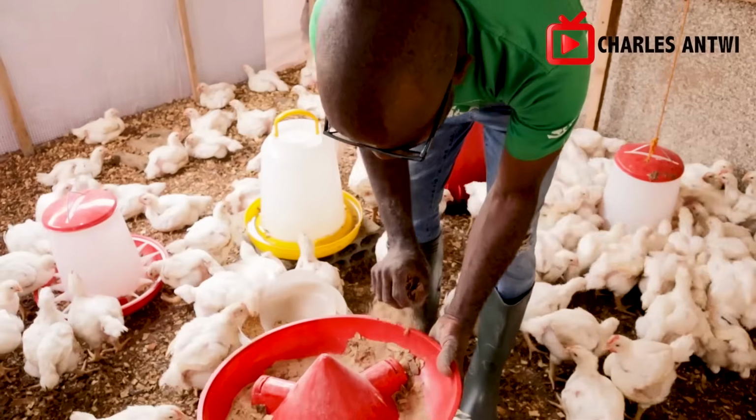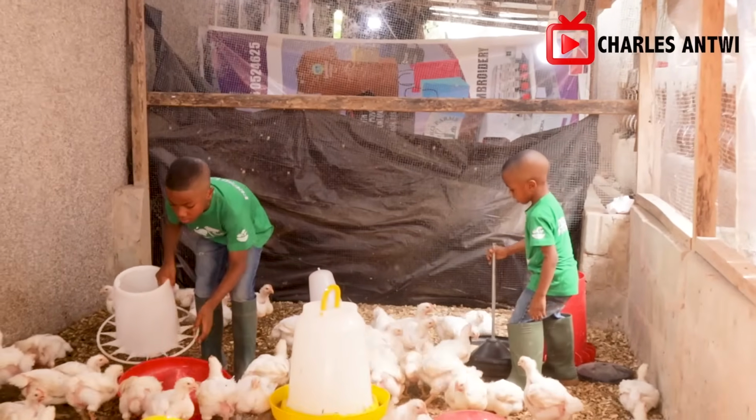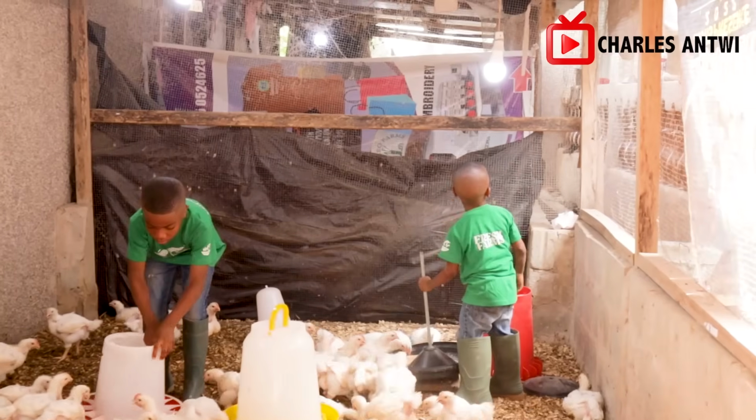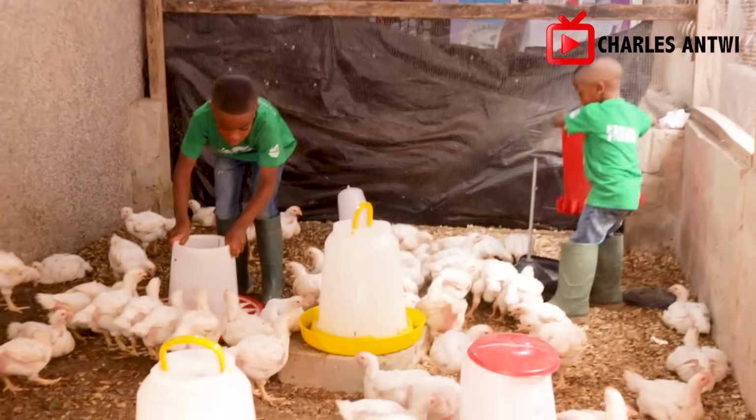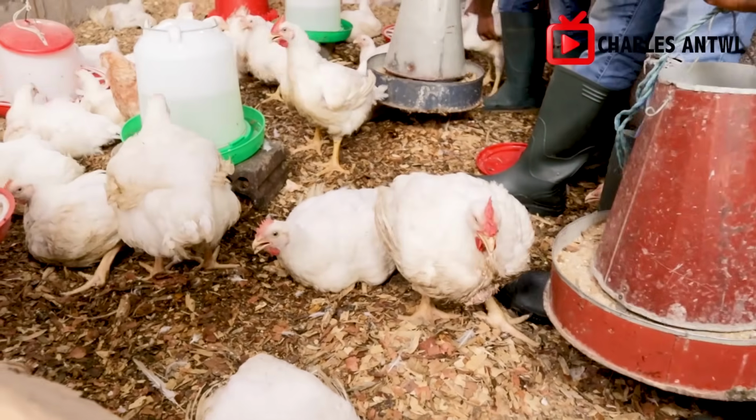So mainly this is the broiler side, right? So initially you said this is two. These are 250 beds, and they are 3 weeks old. Then the other ones, how many? Those ones are 8 weeks, and they are ready for harvesting.